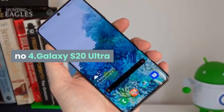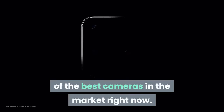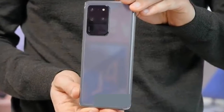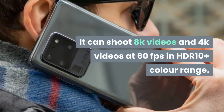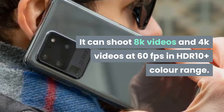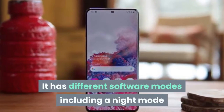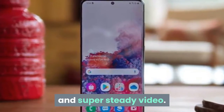No 4. Galaxy S20 Ultra, the highest variant of the S20 lineup and the latest flagship by Samsung, has one of the best cameras in the market right now. This allows it to have great depth mapping and assists in portrait images. It can shoot 8K videos and 4K videos at 60 FPS in HDR10+ color range. It has different software modes including a night mode and super steady video.